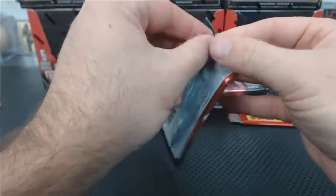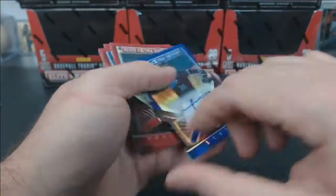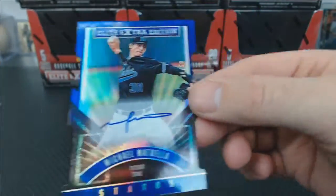Is every box a hot box? Feels like every box has 10 autos. Michael Matuella. Die cut auto to 50 for Texas. Peyton Luck.